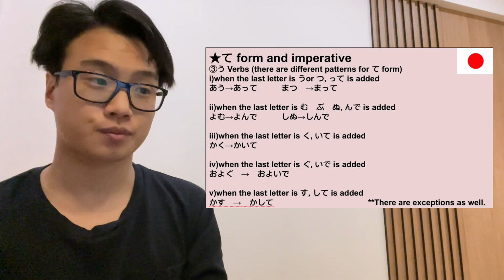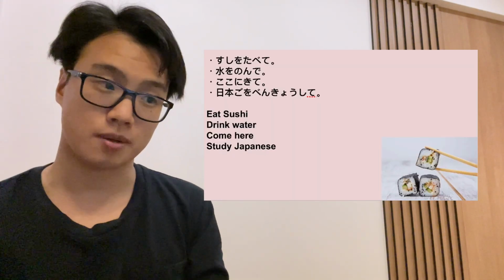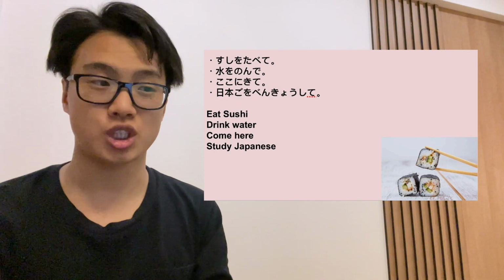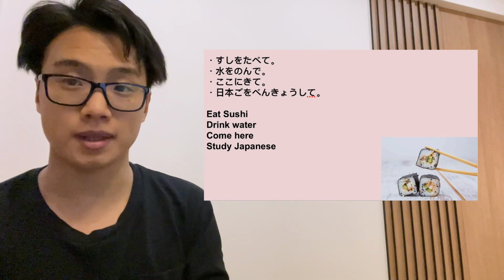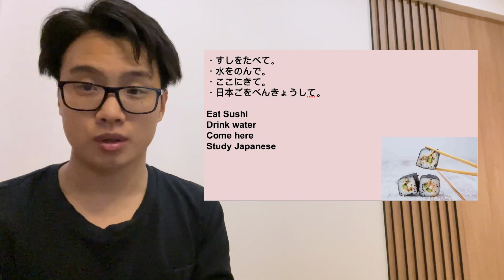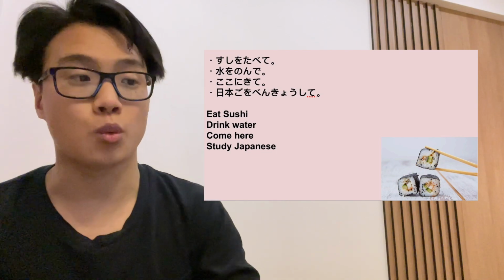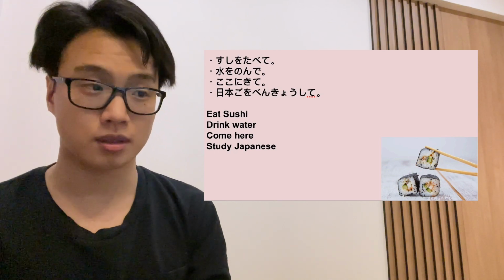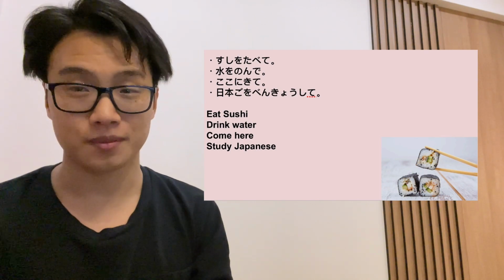So with this, let's take a look at the actual concrete examples. For example, the first example is 寿司を食べて, eat sushi. 食べる is a ru verb, and we have to remove the last letter る and add て. 寿司を食べて, eat sushi. And next, 水を飲んで. 飲む is a verb, right? And we have to change the form according to the last letter. 水を, water as an object, 飲んで, drink water. Drink water.